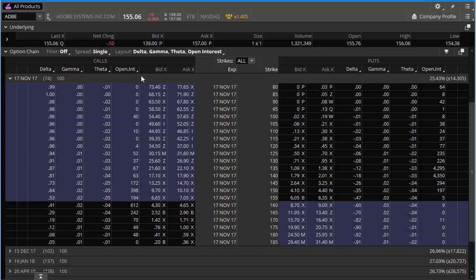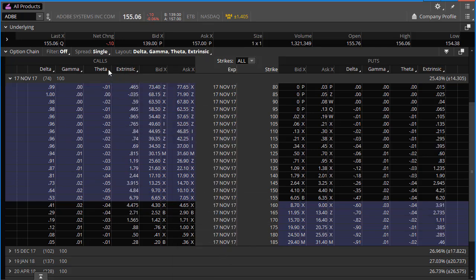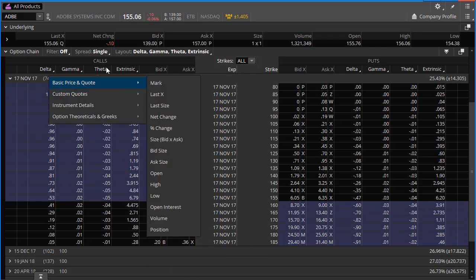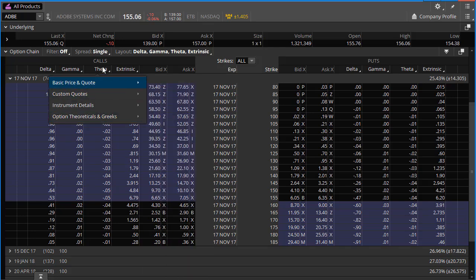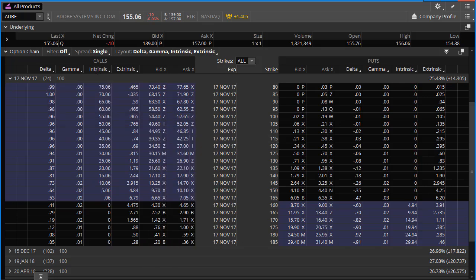And we can prove that right here in the Thinkorswim platform. And let me show you. I'm going to put extrinsic value on here, and I'm going to put intrinsic value on here. There we go. Okay, so the extrinsic value of this option that we were looking at is what? $2.71.